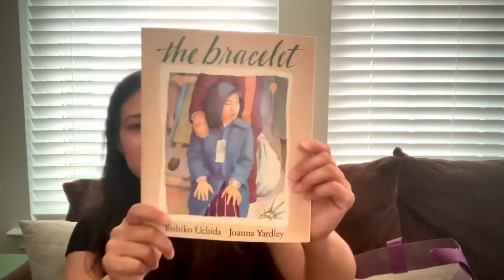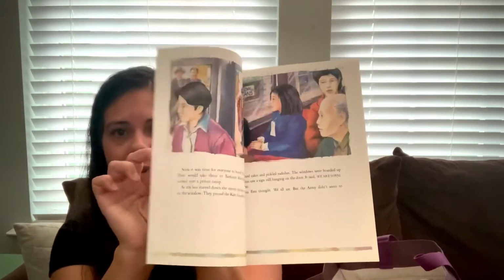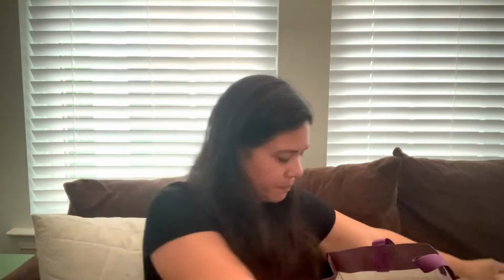The Bracelet, this one was 50 cents. And, oh geez, I already forgot what this was about. Yes, in 1942, shortly after the outbreak of the war with Japan, the United States government uprooted and imprisoned 120,000 West Coast Japanese Americans, 2/3 of whom were American citizens. So that's what this book is about. So I thought that this would be a good one for Jam.